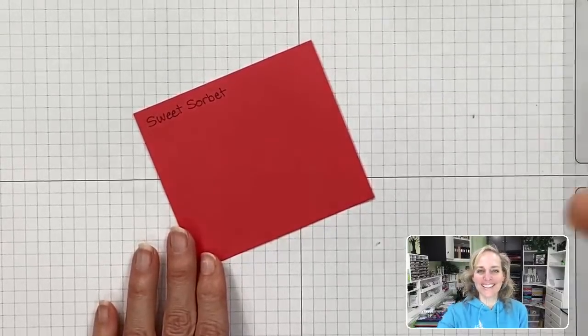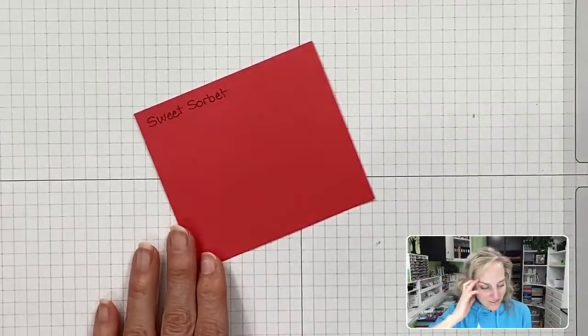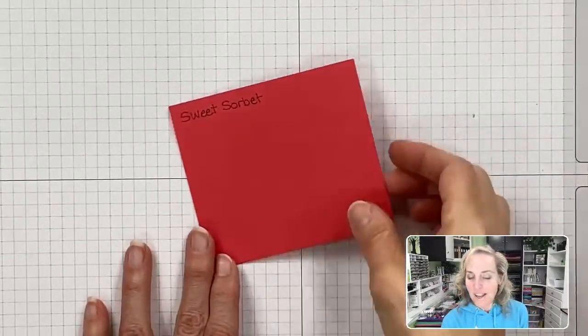Giant Blushes. All right, so I'm trying to think if there's anything else that I'm missing. I don't think so. I think we got through them all.